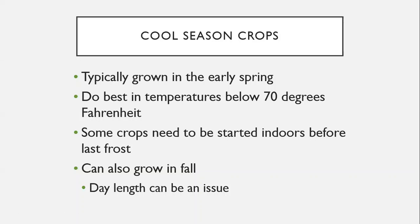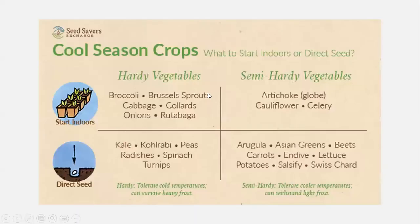And then another thing with lettuce, in the heat of the summer, it will start to take on a bitter taste, and so that is not ideal either. So when we look here, this is a really nice graphic from Seed Saver Exchange. Cool season crops, and this goes through what to start indoors or direct seed. So it's talking about hardy temperatures, vegetables that are hardy and semi-hardy, so they can tolerate heavy frosts, the hardy ones, and then semi-hardy are able to tolerate light frost.